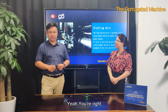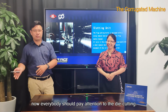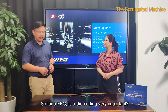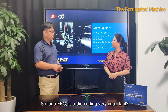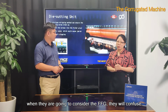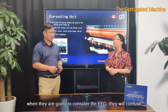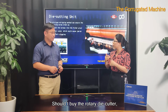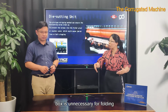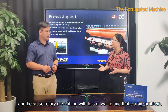Yeah, you're right. Of course, I mean, from the slotting, now everybody should pay attention to the die cutting. So for FFG, is die cutting very important? That's a good question. Many customers, when they are going to check, they consider the FFG, they will be confused. Should I buy the rotary die cut or not? Because the rotary die cutting box is only necessary for folding, and because rotary die cutting makes a lot of waste, and that's a big problem.